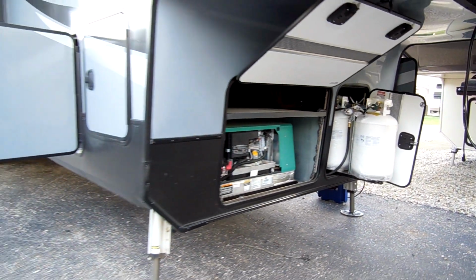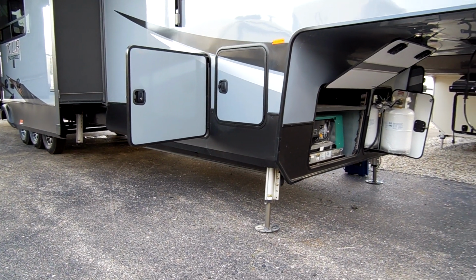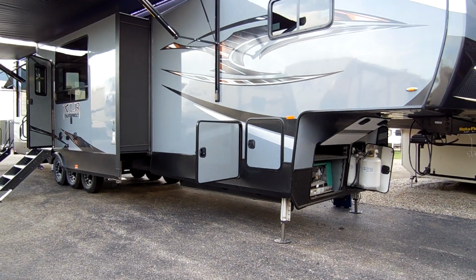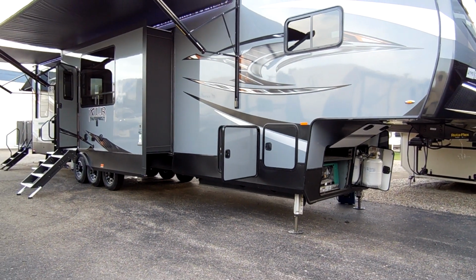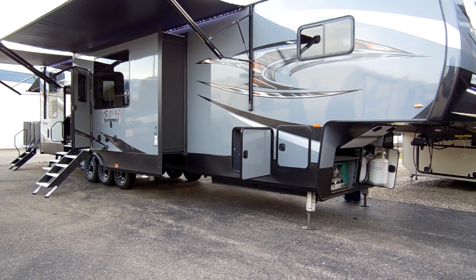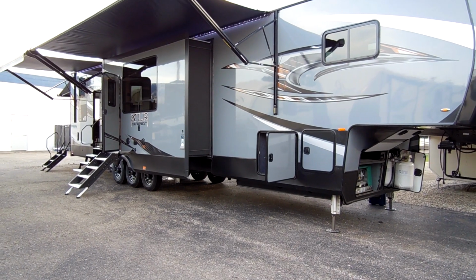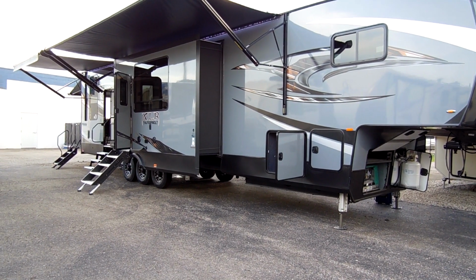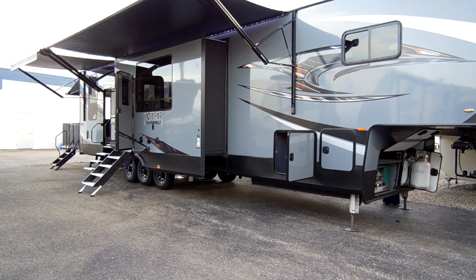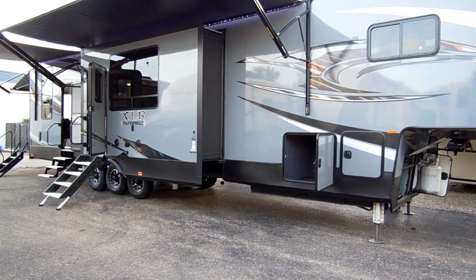The unit also comes standard with the 6-point auto-level jack system. This is a hydraulic auto-level system, so you just hit a button and the thing auto-levels by itself. Basically you have two hydraulic jacks in the front, two right in front of the axles, and then two just behind the axles. So really nice and secure, stable when you're set up. Just really makes it easier and a lot more enjoyable when you first get there or when you're breaking down to leave. Just hit the button and it does everything.